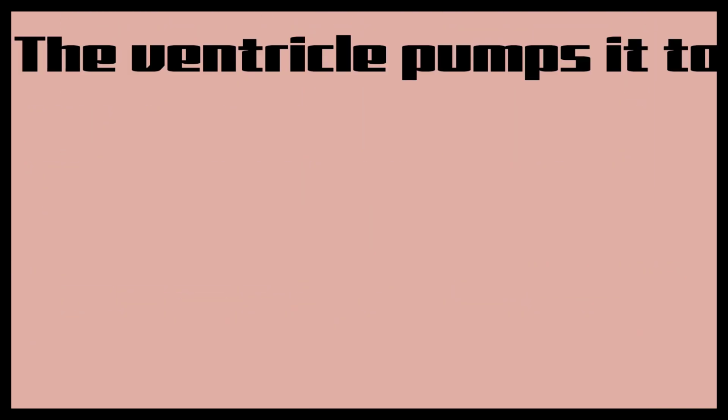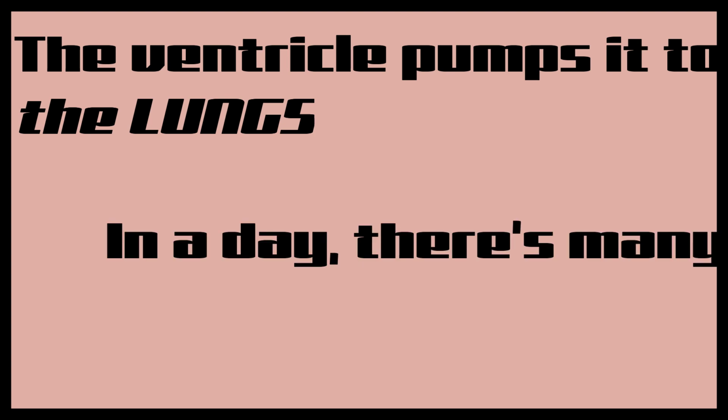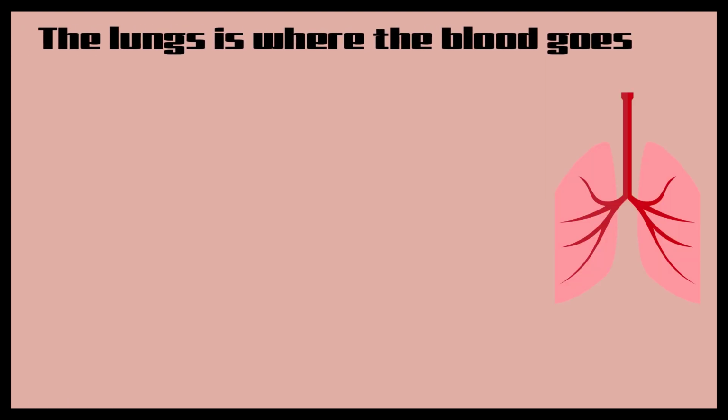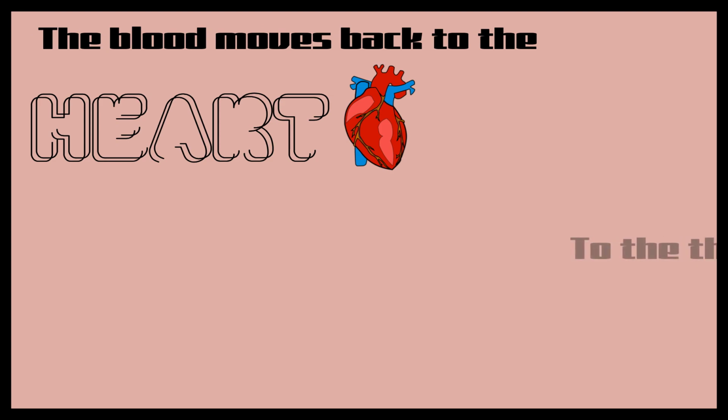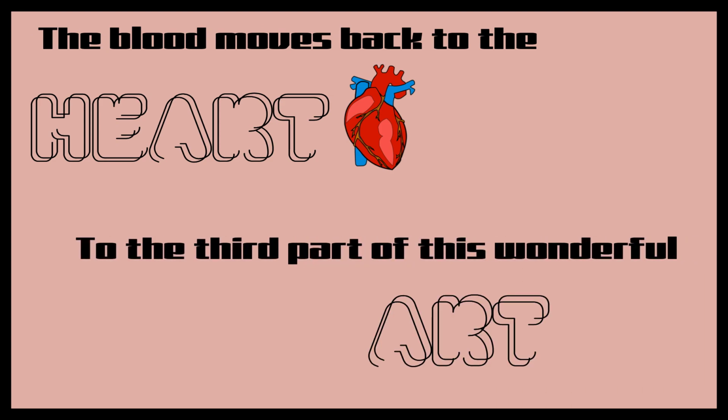The ventricle pumps it to the lungs. In a day, there's many tons. The lungs is where the blood goes. This is where CO2 goes away. This is where diffusion takes place. Oxygen takes that place. The blood moves back to the heart, to the third part of the wonderful art.